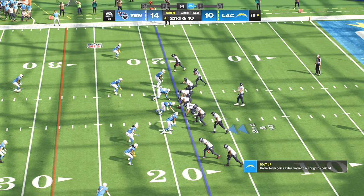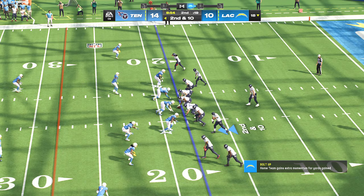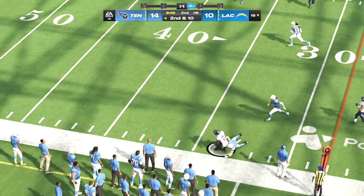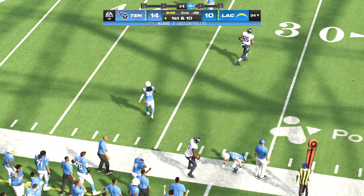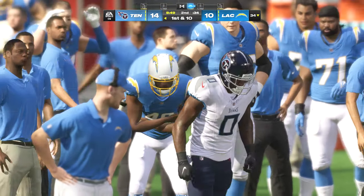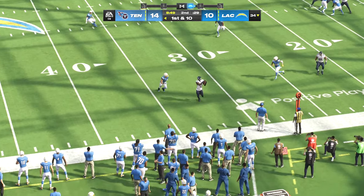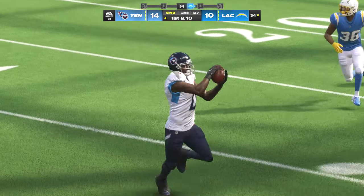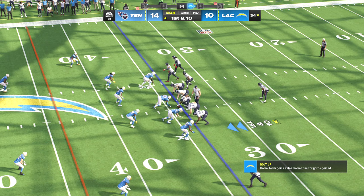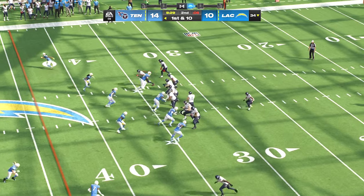So now 2nd and 10 after the incompletion on 1st down. Levis completes it to Ridley, and he is out of bounds right around the 34. Second catch for him today, and it'll wind up a first down. Now, how about this throw right here? Had to throw it to the left sideline, and the timing's got to be correct on this one. Ball's got to be right where it needs to be, and it was. That's because he had great arm strength on that one, able to drive the football. Quarterbacks love it when they can show off their arms.